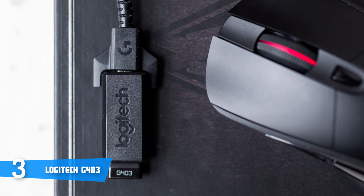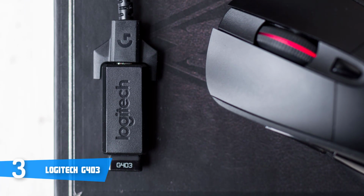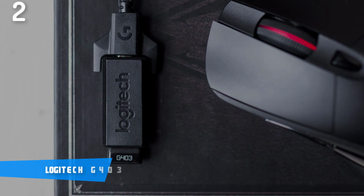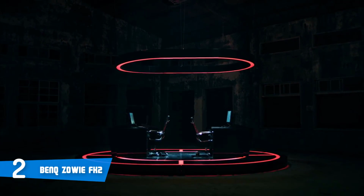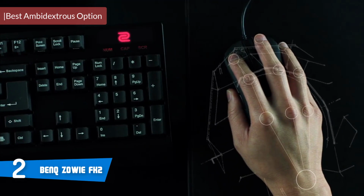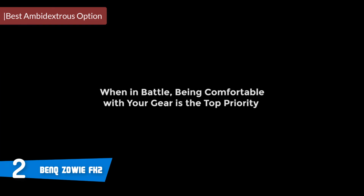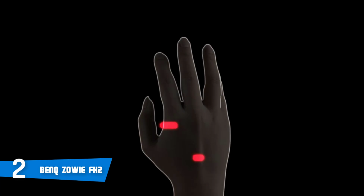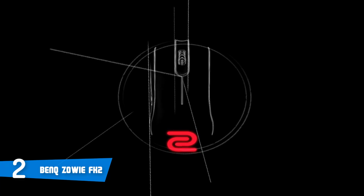Finally, if you want to enhance your gaming experience, the Logitech G403 could be your best choice. At number 2, it's the BenQ Zowie FK2. When it comes to high precision, BenQ Zowie FK2 is the top choice of many renowned esports pros. If you're looking for a great performance and you don't want to spend a fortune on a mediocre device, you should totally consider the FK2.